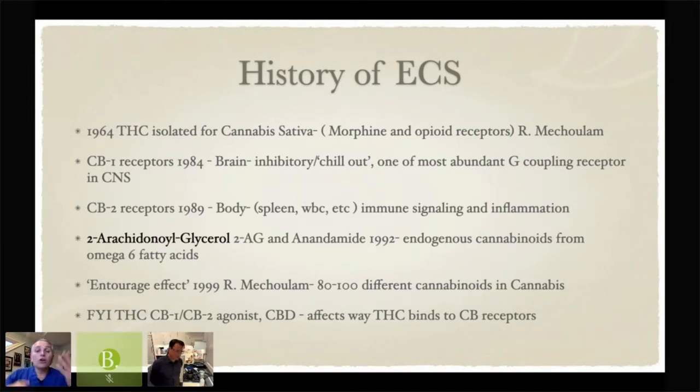20 years later, research continues. And the obvious question is, we know cannabis contains THC. What is it doing in the body? And so in 1984, they isolated receptors in the brain, which actually are inhibitory in nature. They chill you out, they relax you. It's actually one of the most abundant receptors in the brain, and it modulates the effect of all the other chemicals in the brain that govern our mood and our cognition and our alertness, etc. And that was first isolated, the CB1 receptors of the brain, in 1984.